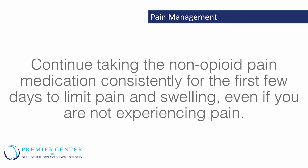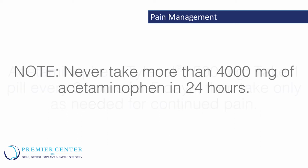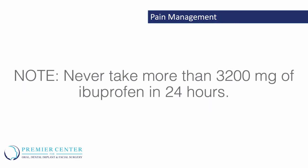are not experiencing pain. We recommend acetaminophen, Tylenol, 500 milligrams. Take 1 pill every 6 hours for 5 days. Then take only as needed for continued pain. Note: never take more than 4,000 milligrams of acetaminophen in 24 hours. Ibuprofen, Advil, Motrin, 600 milligrams. Take 1 pill every 6 hours for 5 days. Then take only as needed for continued pain. Note: never take more than 3,200 milligrams of ibuprofen in 24 hours.